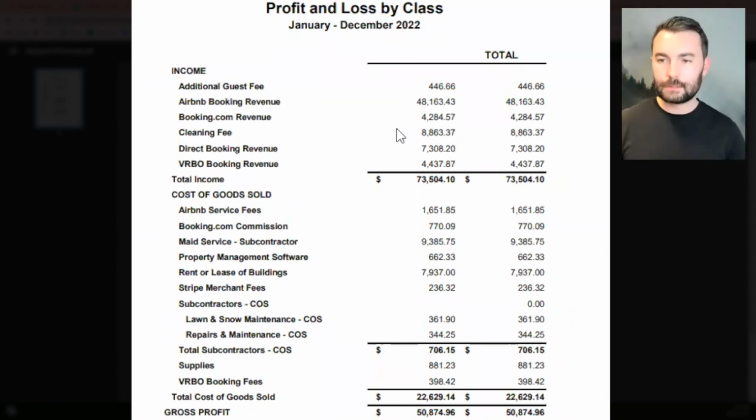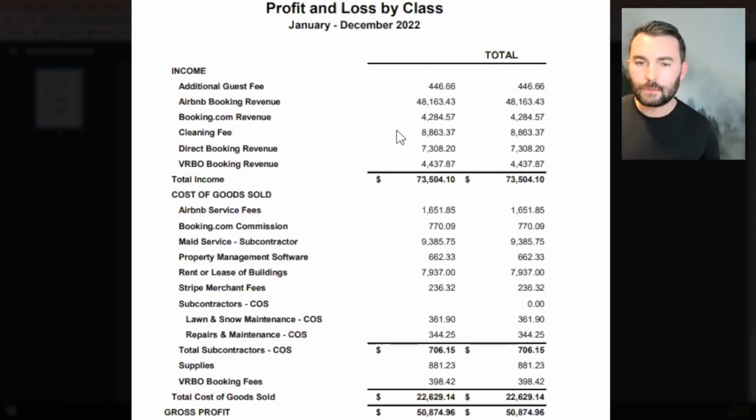Now, obviously, just for confidentiality for the client that we managed this property for, we took the address out, just to be totally transparent there. But this is essentially how the year turned out on this particular property.